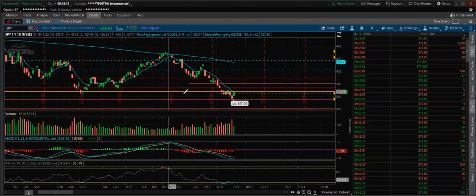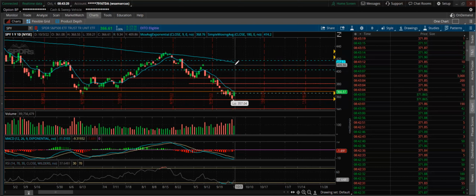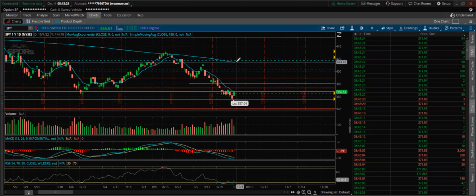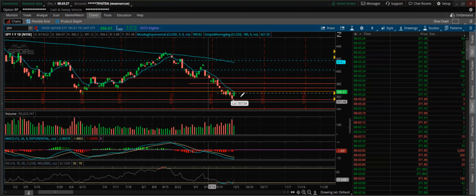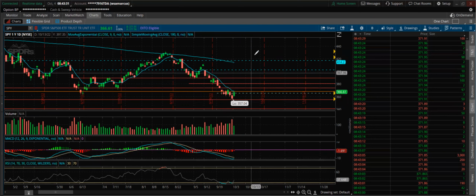Sometimes we do get above it, but we want to see if this level is going to hold, and then we get a MACD crossover, because then we could have some bullishness, and we may have a nice little bull run, depending on how the market feels, up towards that SMA over here at 414. So remember this video, just in case this MACD does cross over, we could get a massive run up.